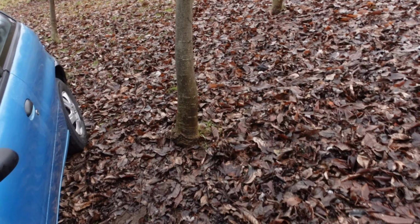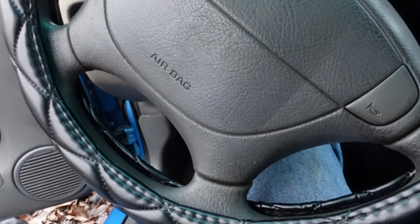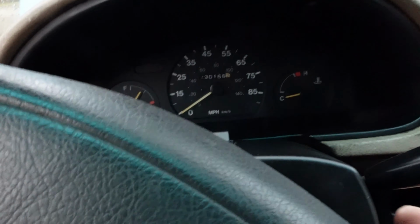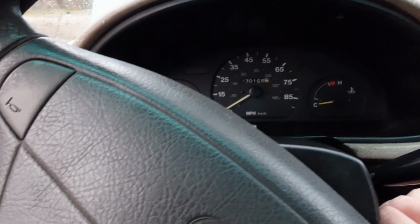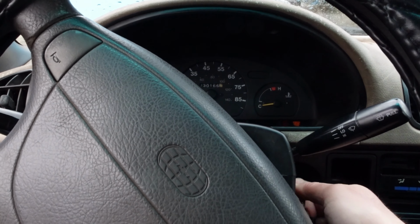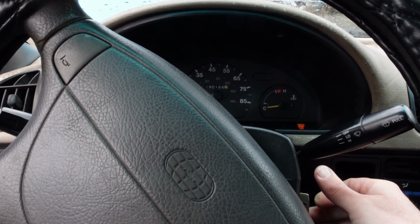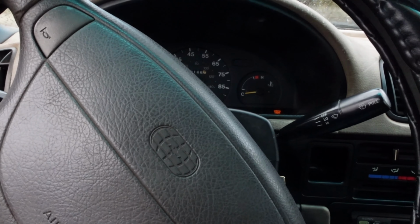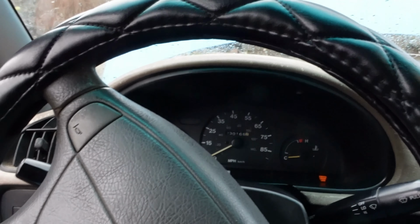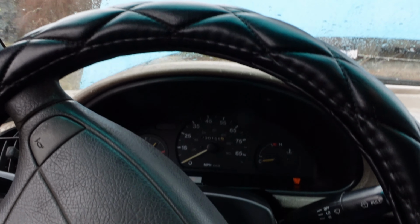Although this car does have an issue. I just didn't start it for you guys. This is a cold start. Do a cold start. Clutch. Okay. It's pretty cold, like, I don't know, it's probably 36 degrees out.